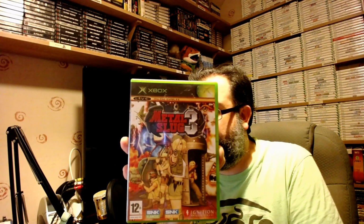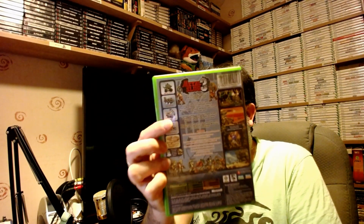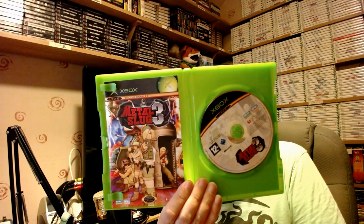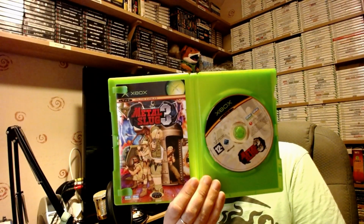It's Metal Slug 3. And I bought it because I recognised the name Metal Slug. I thought I better get that because I know I've heard about these games when they came out on the Neo Geo and in the arcade. It's still got the original bite mark out the box. I think probably because the seller was hungry. Probably paid a couple of quid for this, I think more than I usually do.